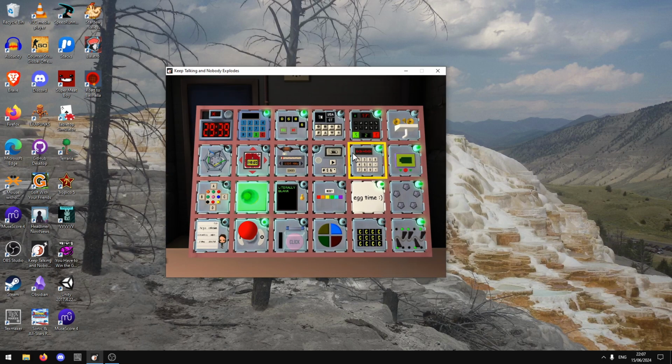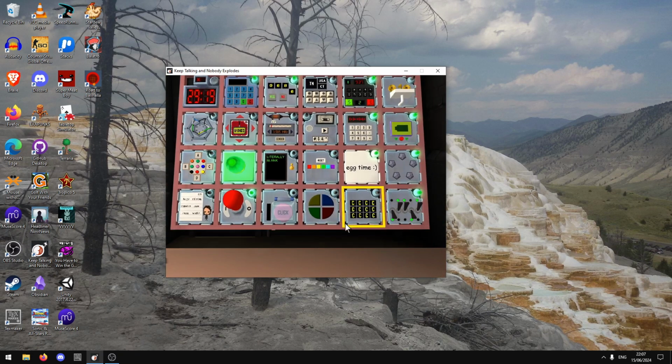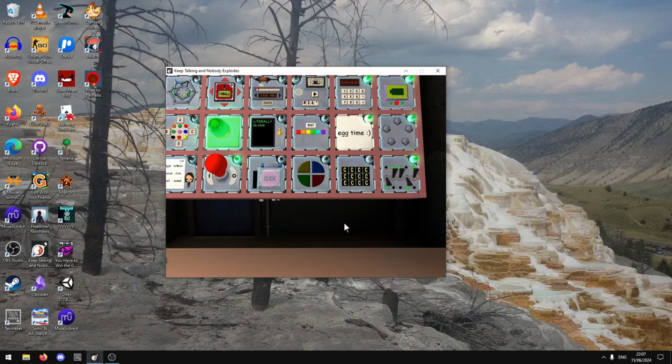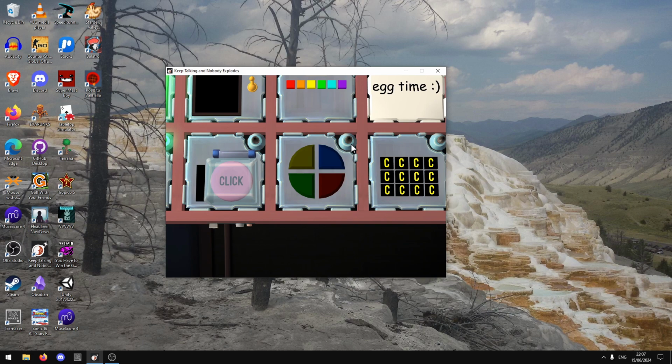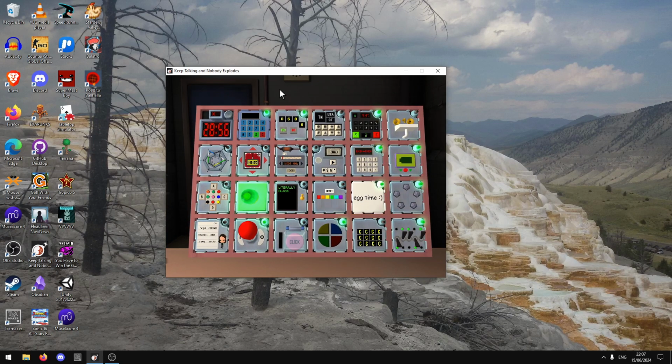Oh, wait, that hasn't been... Wait, which colors did you press? I pressed blue, yellow, blue. Oh, okay, that makes sense, because that means blue, yellow, red, because you didn't give me what color you pressed. Sorry, that was my bad. But I think we're on good pace. What should it actually be? Yellow, blue, red. Wait, no, blue, yellow, red. Yeah, that's good. Sorry about that. And then last one is green. Yes, yeah, I got it.